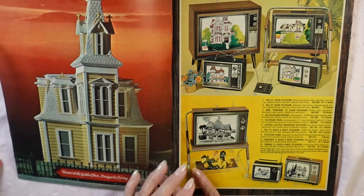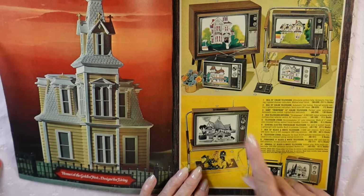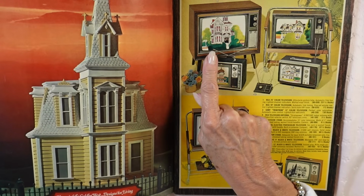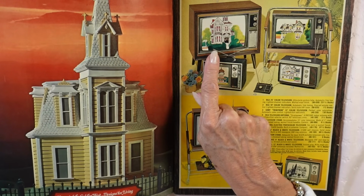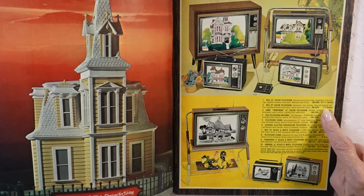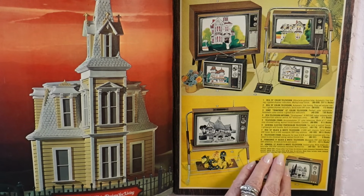TVs. And I don't know the year on this, so this TV is 231 3/6 books. Not 231 1/2 books, but 3/6. Everything is in sixes.